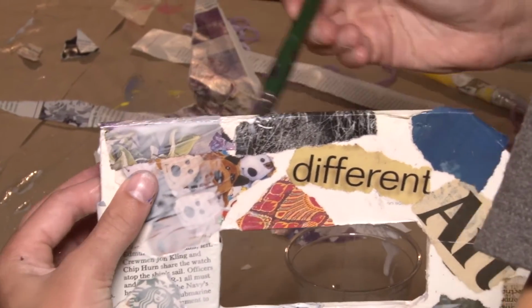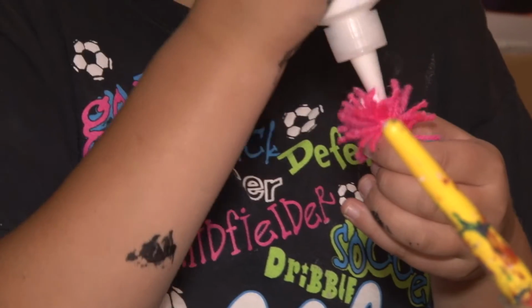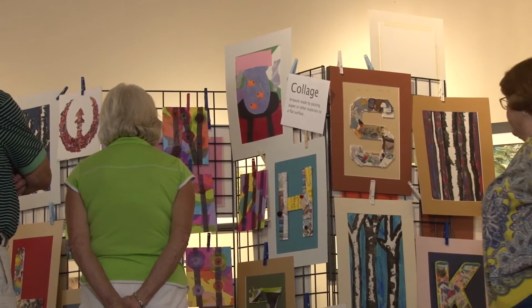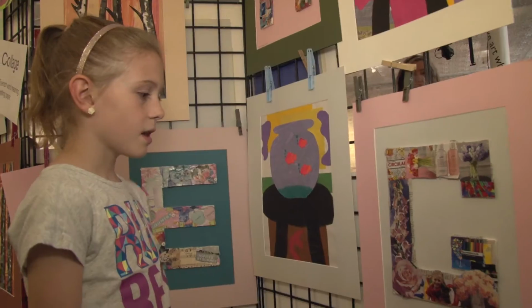And so this year we concentrated on collage. Collage is an art that entails gluing paper or gluing paper plus other materials to a flat surface. And we had a lot of fun trying different things, and I'm always impressed with what the kids come up with to express themselves and show their creativity in their art.